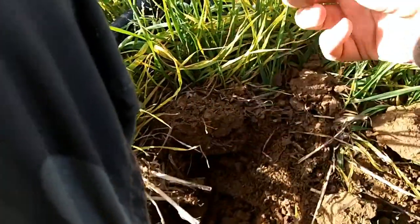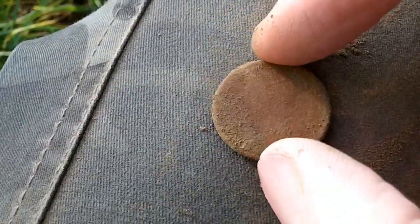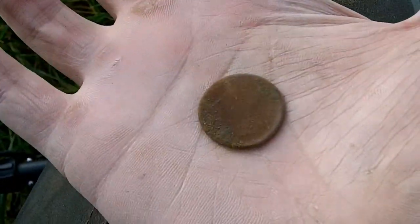Now this hole just down here, it's got a coin. And looking at the colour and thickness of it, I think this is going to be a George II or even George I. Right, yeah, looking to the left, George II. There it is. Hardly anything on that side. Yeah, 1750s kind of era, I think.